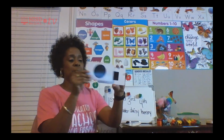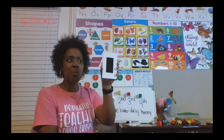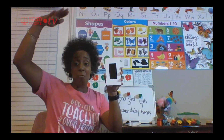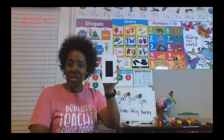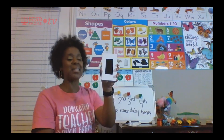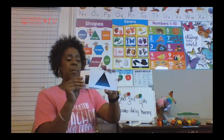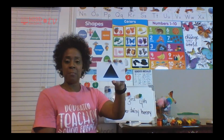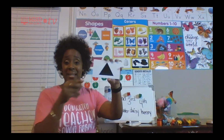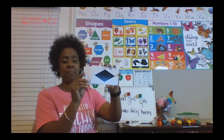It's a circle. How about this shape? Let me turn it this way. Do you remember that guy that was in our circus book? He had those long, tall, red and white legs. You guessed it right. It was a rectangle. A rectangle. Good thinking. What about this shape here? I bet some remember the horses. Yes, they had triangles on their backs. It's a triangle. Good thinking.